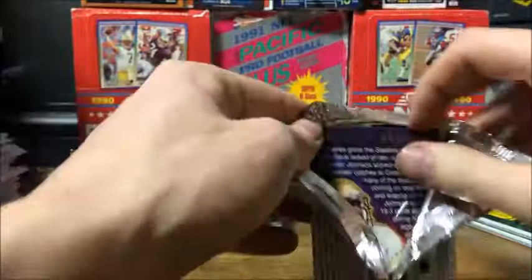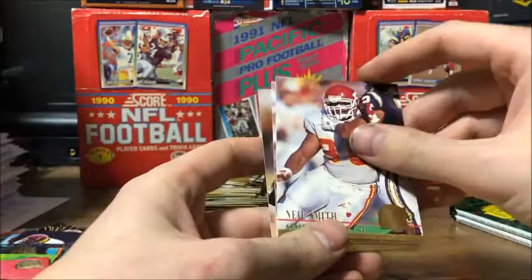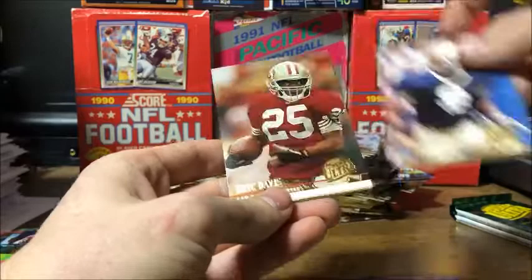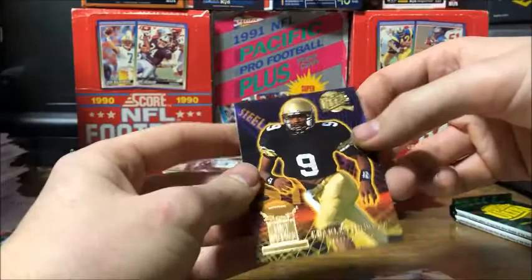Tom Waddle, Ricky Reynolds. Sorry. Vinny Testaverde. Chris Miller. Neil Smith. Eddie Robinson. Darrell Williams. Rookie Jeff Burris. Eric Davis. Ethan Horton. Chris Zorich. Tommy Vardell. James Jett. First rounder, Charles Johnson.